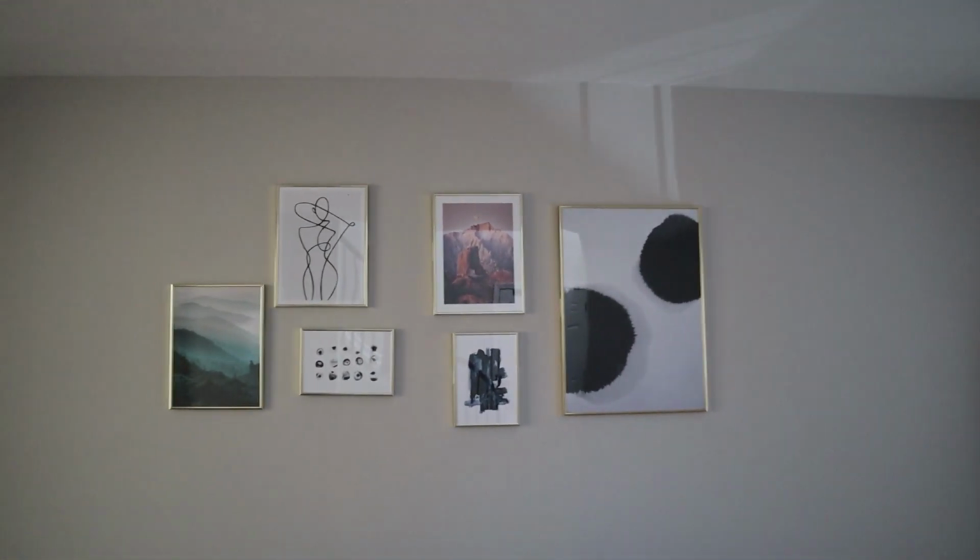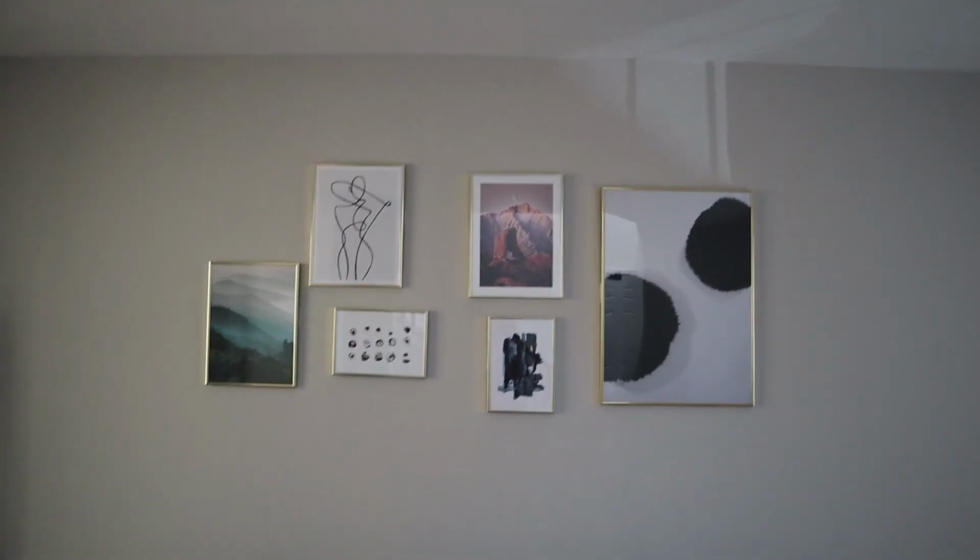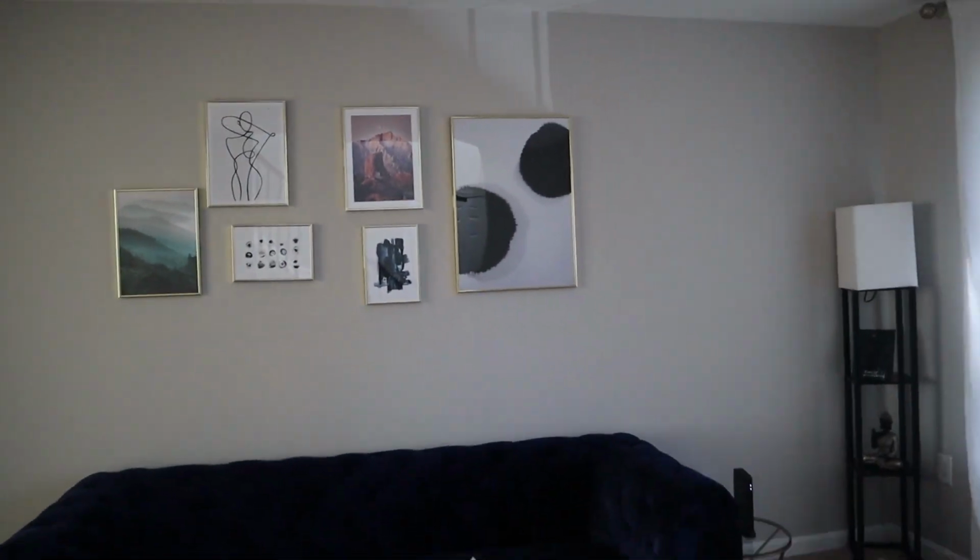I love it. I love the way it came out. I don't know, they may be a little crooked, but I love it. Me and my gallery wall.